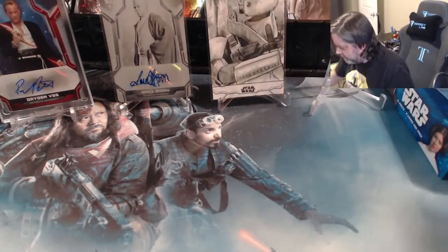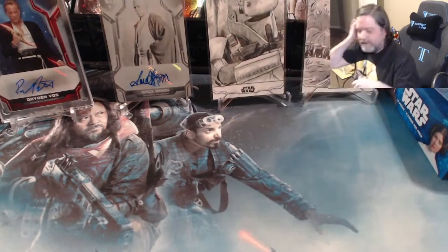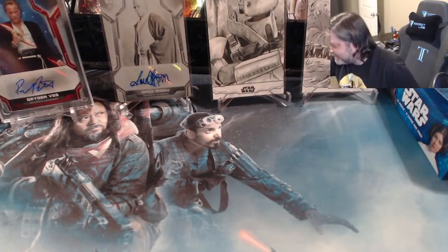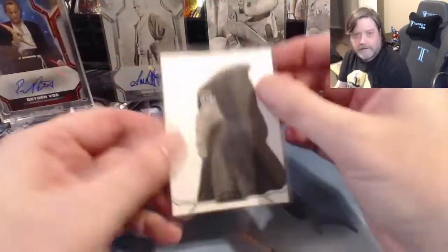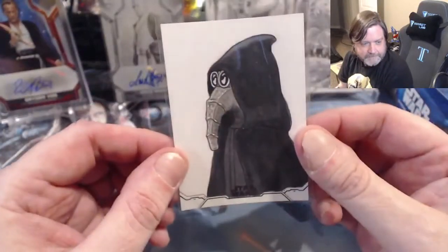Let's put this other. So far, 8 boxes, got 2 101 autos, 3 sketches. Let's get out my sketch from last night. Garindin, this was from last night's by Kyle Hickman.